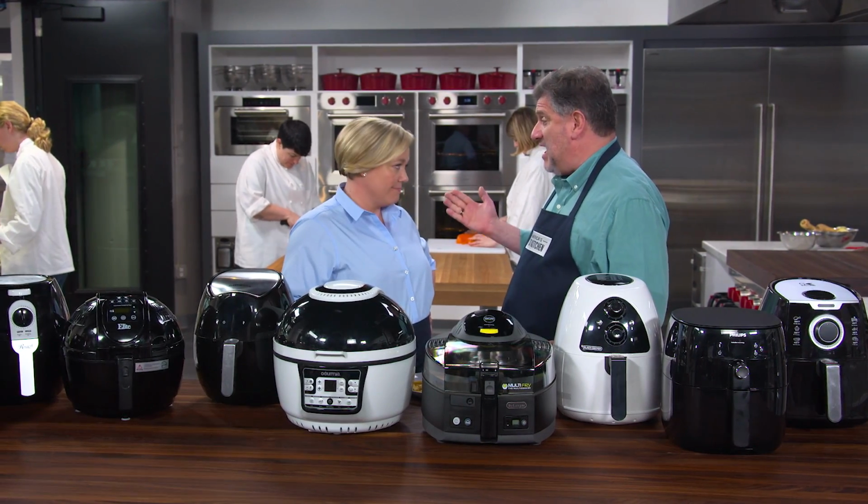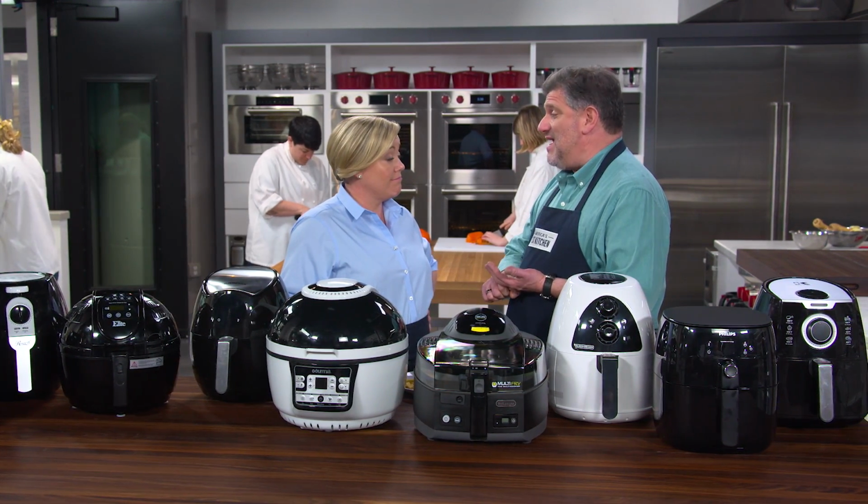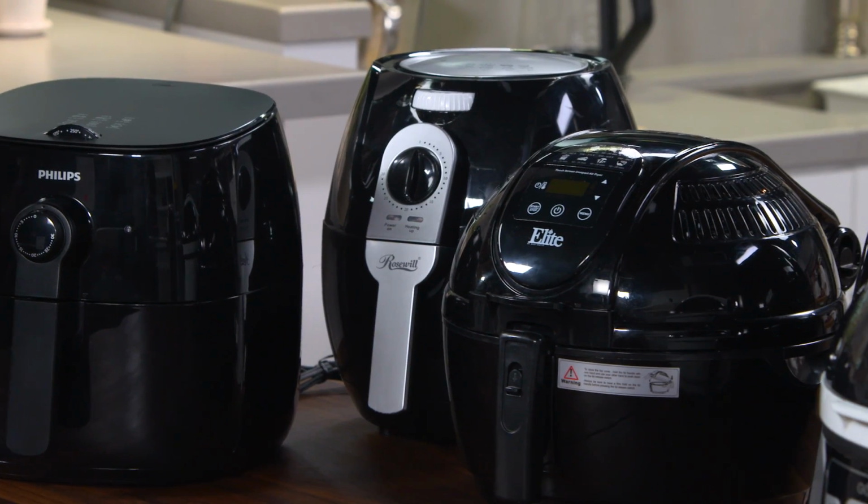They won't really deep fry food. These are air fried, but they promise nicely fried foods using a lot less oil, sometimes as little as a tablespoon or less. They're also supposed to be pretty quick, and they're a lot less messy than oven frying or certainly deep frying. So we tested 9 of these units.